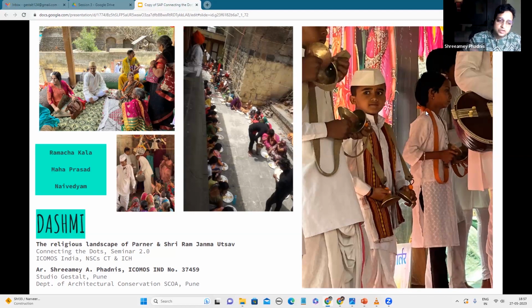Naivedya is then shown to the deity, and then the Mahaprasad is served to everyone. It's not a very large celebration because not many people know about Parner, but even for a place like Parner, around 1,200 to 1,500 people attend the celebrations on Navami and Dashmi.